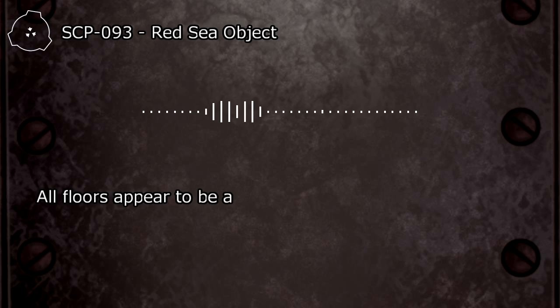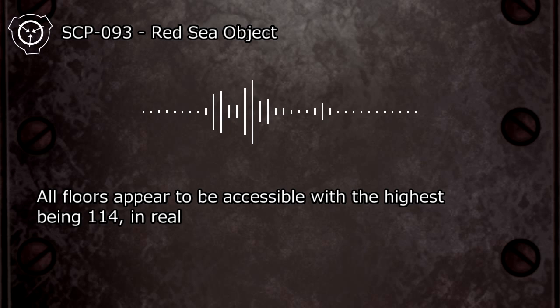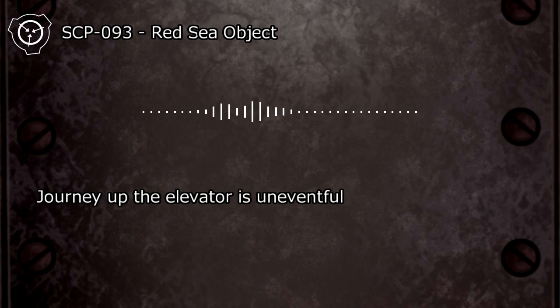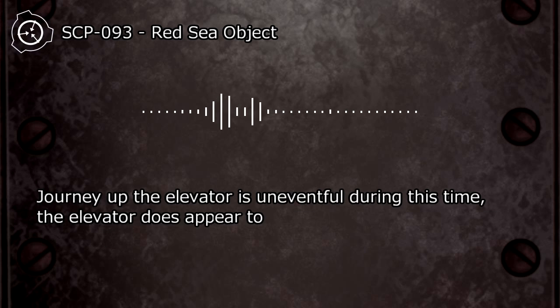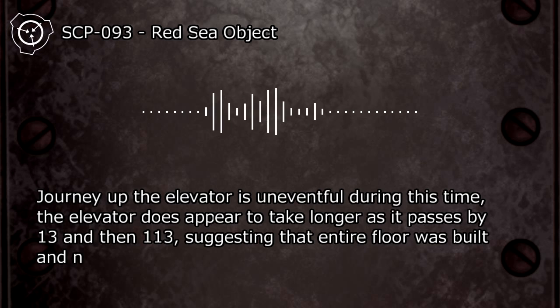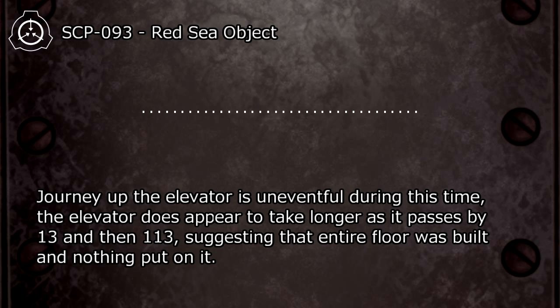All floors appear to be accessible, with the highest being 114, in reality 112, as 13 and 113 are missing from the keypad. Journey up the elevator is uneventful during this time. The elevator does appear to take longer as it passes by 13 and then 113, suggesting that entire floor was built and nothing put on it.